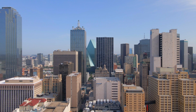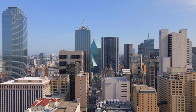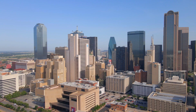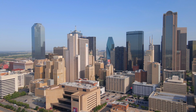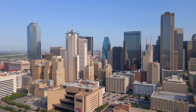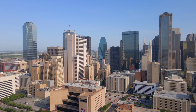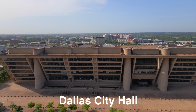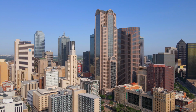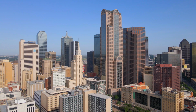Dallas traces its roots back to the early 19th century, when it was initially settled by John Neely Bryan, a Tennessee lawyer and trader, in 1841. Bryan established a trading post on the banks of the Trinity River, envisioning the area as a vital transportation hub due to its proximity to major waterways and existing Native American trade routes. Dallas was incorporated as a city in 1856. The name Dallas was chosen in honor of George Mifflin Dallas, the Vice President of the United States at the time.